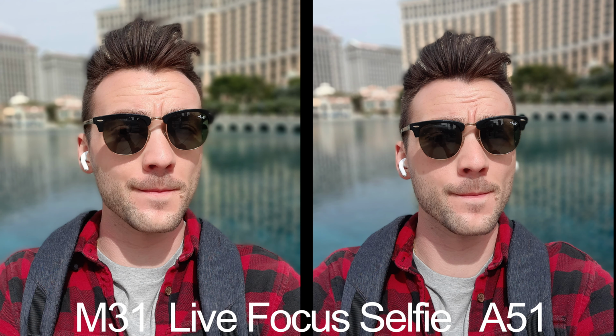With a live focus selfie, again, I don't see a whole lot that's different between the pictures. I think they both did a good job separating the subject from the background, especially around my hair, which I know is sometimes tricky. I think both phones do make me seem a bit more pale than even the standard selfie, which is interesting, but again, the detail isn't lost. There's no crazy beauty mode happening or anything like that. It's just a good solid result.